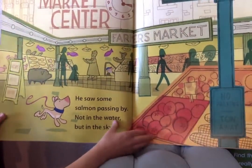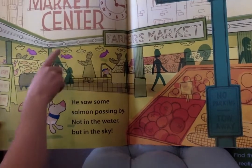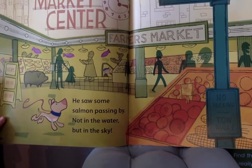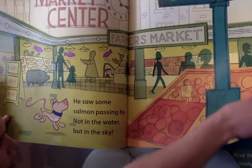He saw some salmon passing by, not in the water, but in the sky. This is what I was talking about at Pike's Place, the public market. There's flying fish. It's pretty cool. They're not alive. They're dead.